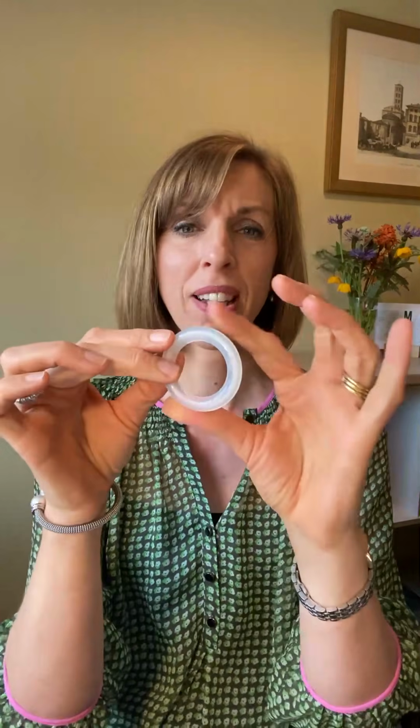You can see it's very squidgy, and it's quite small. It looks a bit dramatic when you see it as a ring, but actually when it's squashed, it's just really like a tampon that gets inserted into the vagina. Sometimes healthcare professionals insert them, but a lot of women find they can do them themselves. They might find that they need to use some vaginal moisturiser on top just to make it a little bit more slippery so that it inserts.